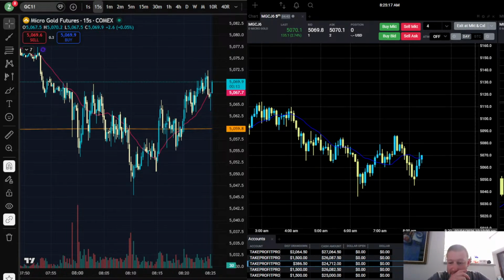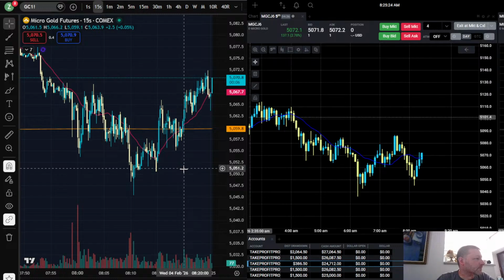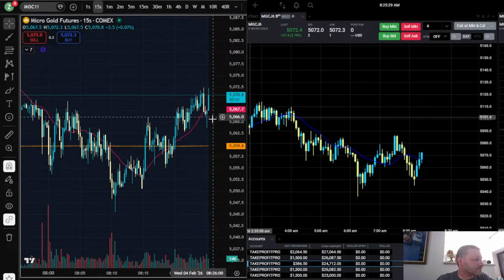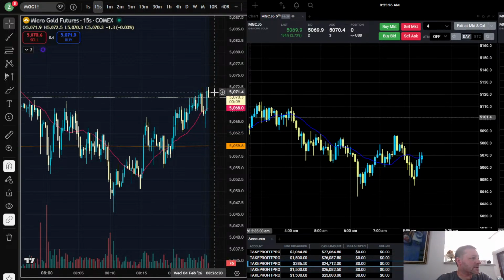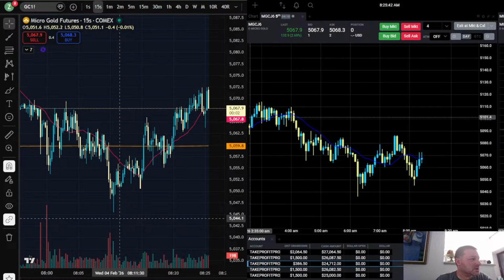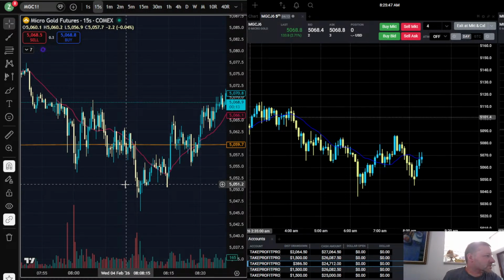So now that little move down, that was interesting. Pop right back up. Drop down, a good 5-7 points in a minute and 45 seconds, and then 15 seconds later it's back up 6-7 points. So what that's telling me is I'm seeing a lot of those big drops, and then they get bought up really quick.